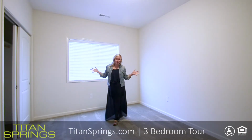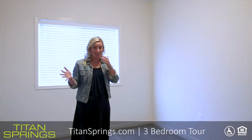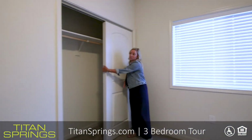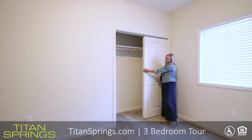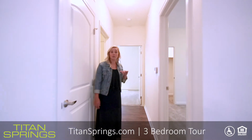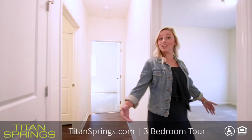This bedroom is huge and easily fits a king or queen size bed. It has a deep closet, double slider. So both bedrooms on this side of the apartment offer walk-in showers or walk-in closets.